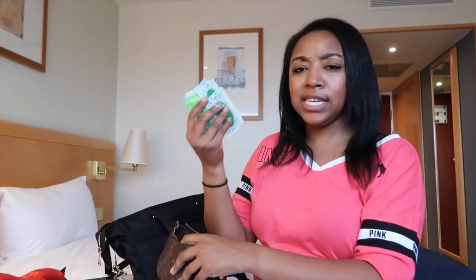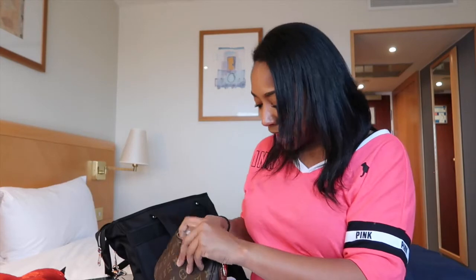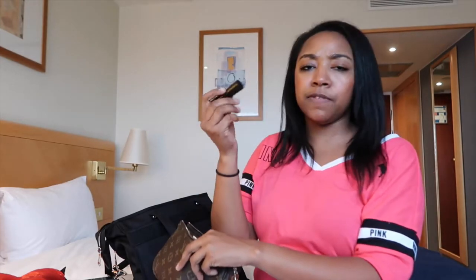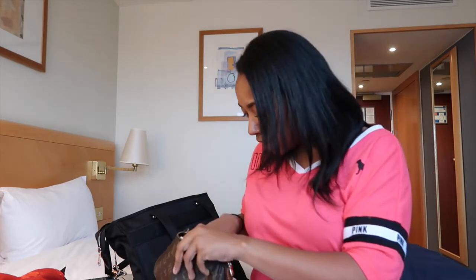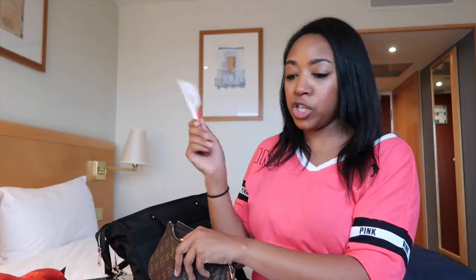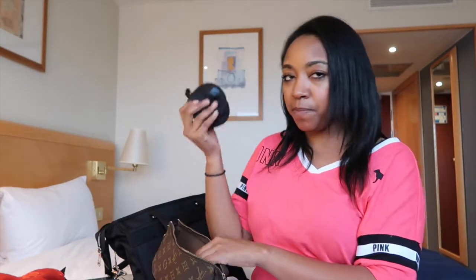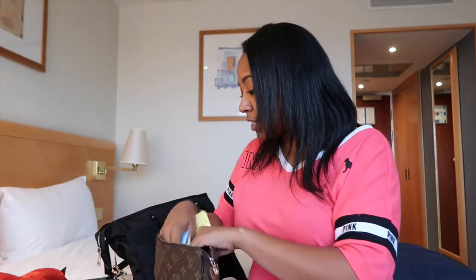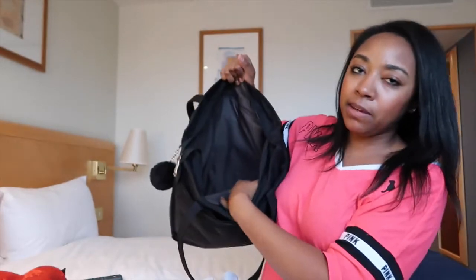I have a bunch of teas, more cash, and then a Sephora lipstick. I don't know what color this is. I have a couple of toothbrushes. I always keep toothbrushes with me in this little pouch, and I also keep one in my roller board right at the top. So whenever I need to brush my teeth, I have access to it, and then I have a sleep mask. So that's everything in that bag, and as you can see, that compartment is completely done.